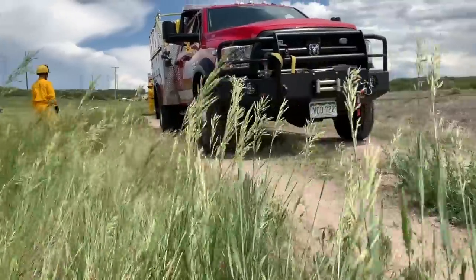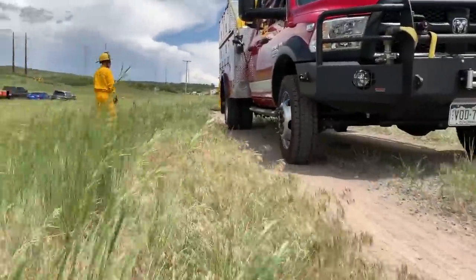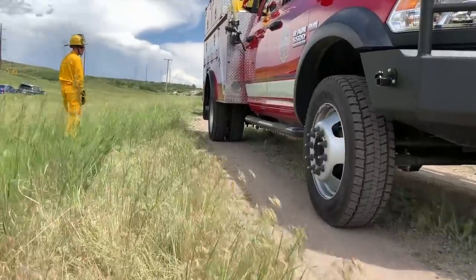This is a very small, agile piece of apparatus. It can get into and out of difficult terrain. So if you have to go off-road, you can't take one of our Type 1 or structural engines off-road very easily. This has four-wheel drive capabilities. You can take it into all kinds of terrain. It gives you the opportunity to fight the fire where it's best access, and the ability to do that when you have something this size.